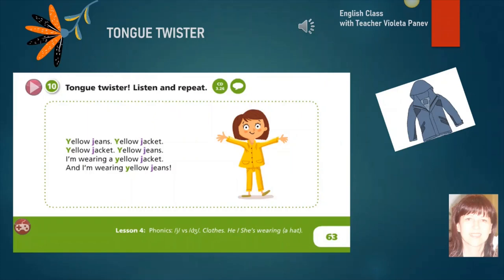Yellow jeans, yellow jacket, yellow jeans. I'm wearing a yellow jacket and I'm wearing yellow jeans.